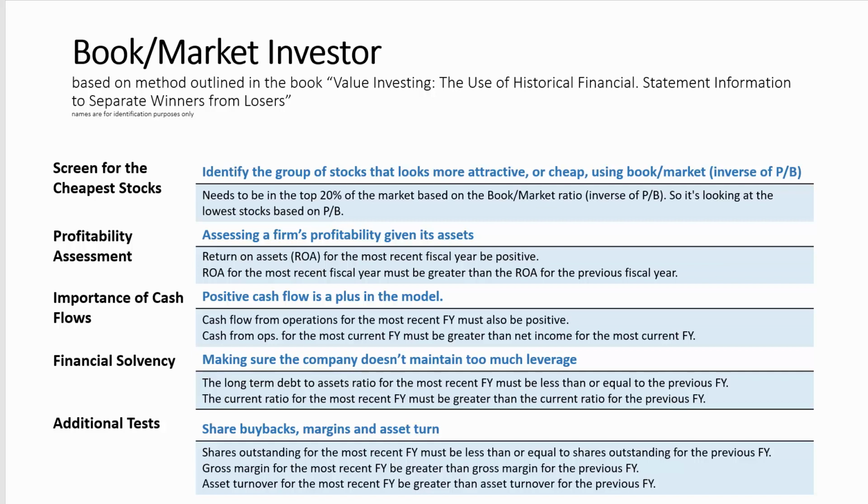For investors looking to identify value stocks but want to make sure that the firms pass a series of financial strength tests, the Piotroski book-to-market model may be a good place to start.